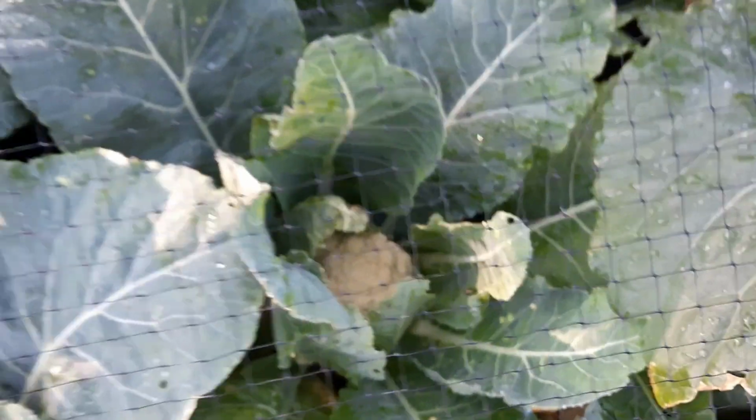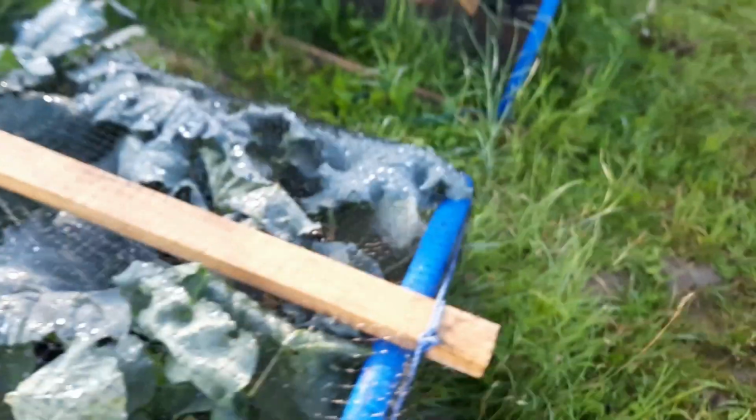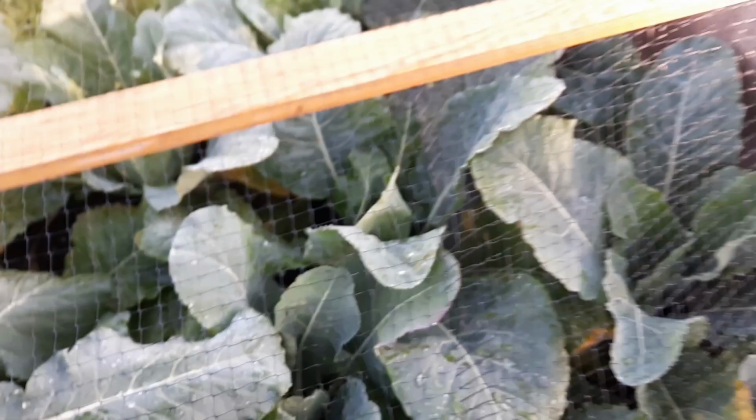Talking about which, in this other bed, again, lots of cauliflowers coming through. These are probably 4 or 5 weeks behind in terms of growth. No sign of broccoli yet though on this bed. It is the same purple broccoli, but cauliflowers, yeah. More cauliflower than I know what to do with this year, though people are asking me for it, so there'll be no shortage of kitchens for it to go in.